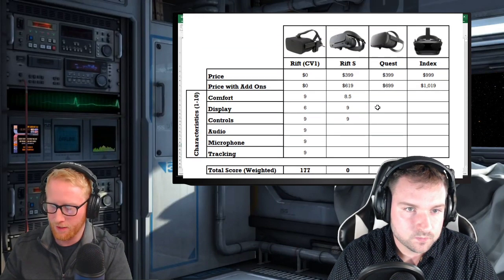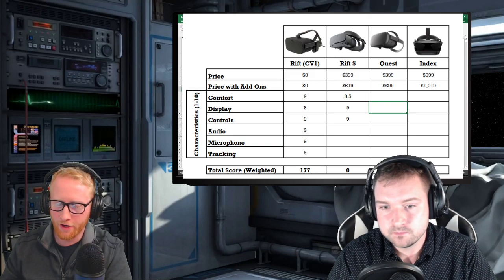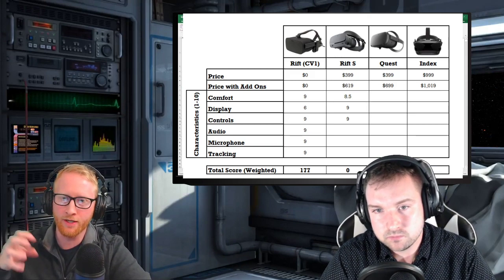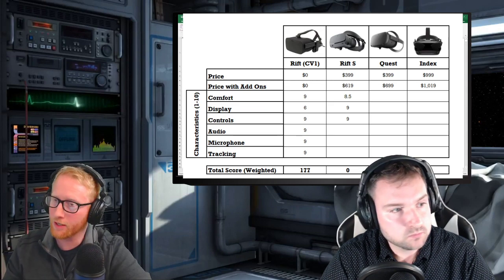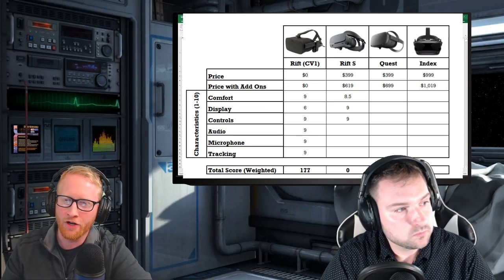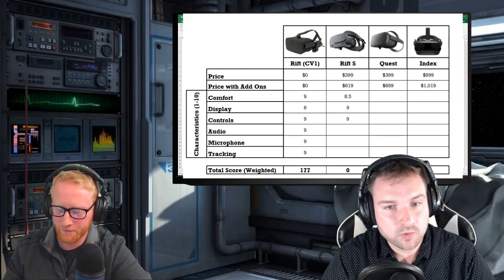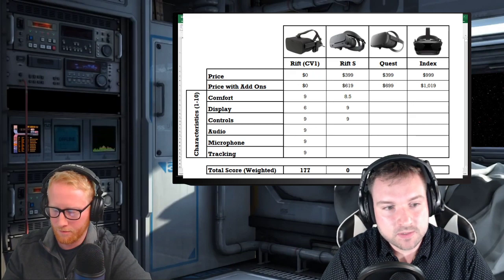Right. And believe it or not, the Quest audio is actually a little bit better than the Rift S, just the way the speakers are positioned and the different head strap. You still want better audio, in my opinion, but it is a little bit better. Okay. Yeah, because these are my main options right now.